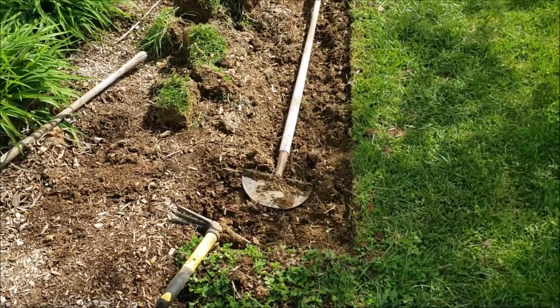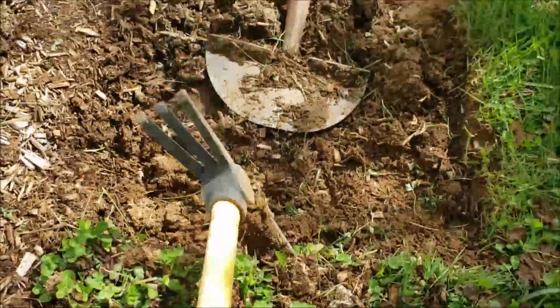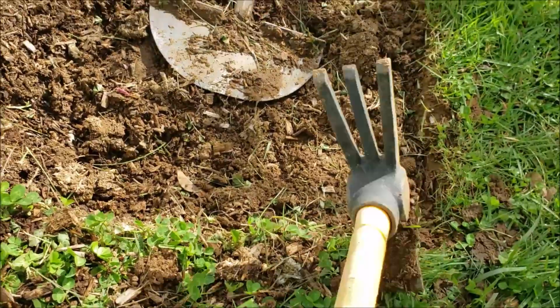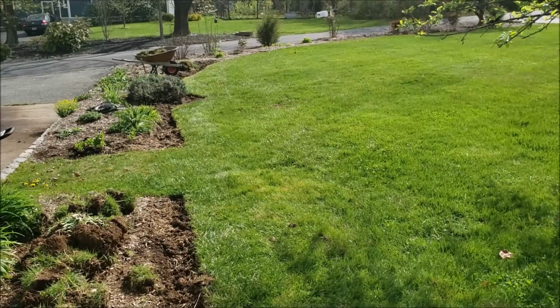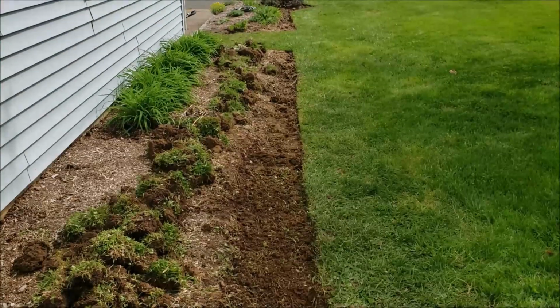So I just use this edger, and then I also use this tool that I also use for deep weeds like grass weeds. Once I make the cuts using the edger, I just use this to pull it up. And then I'm using a wheelbarrow to dump it into the woods. So I'm going to work on that for a little bit and see how far I can get.